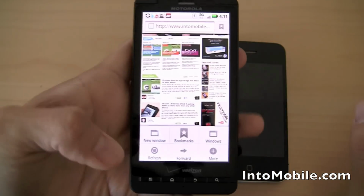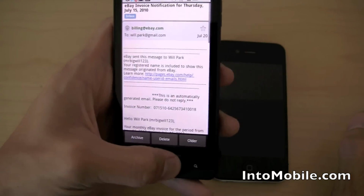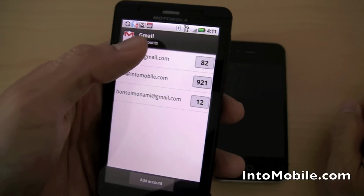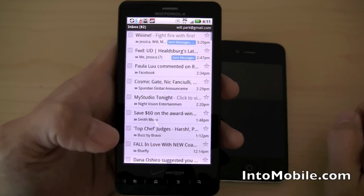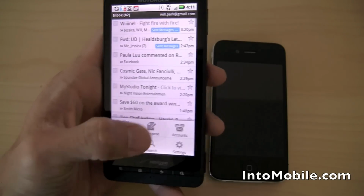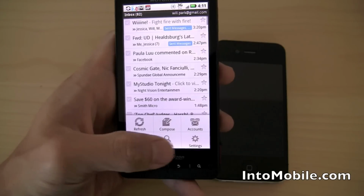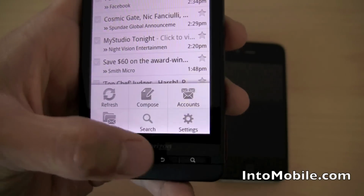Whereas on the Droid X, which is Android, you have a lot more going on. You can access, on the Gmail app at least, individual mail accounts. The email app will allow you to do all inboxes at once, but I don't have that set up. So basically, to switch accounts, you have to go like that. Add account, go like that. We're not going to do that right now. You can refresh, compose, view labels, settings, everything right here. But again, you have to access it through the menu button.